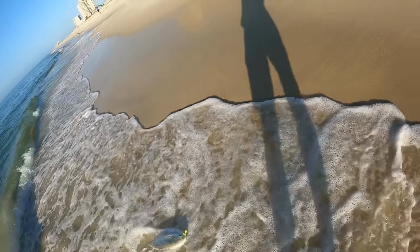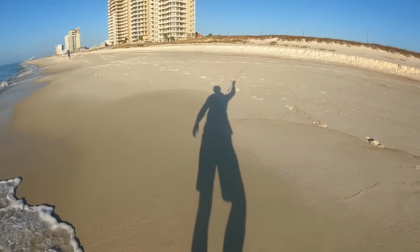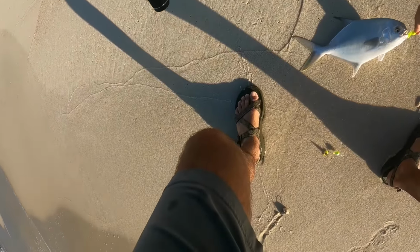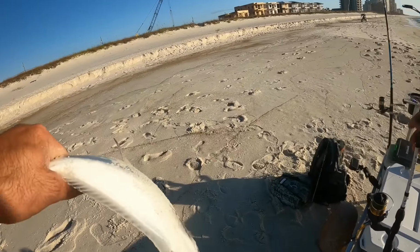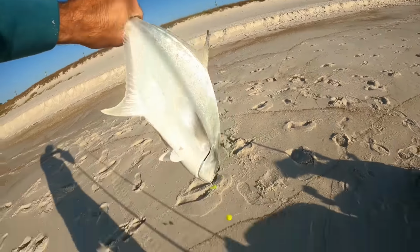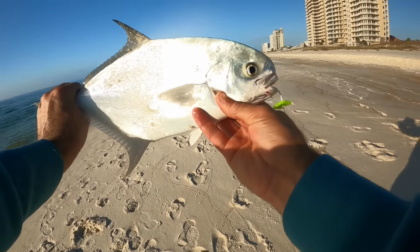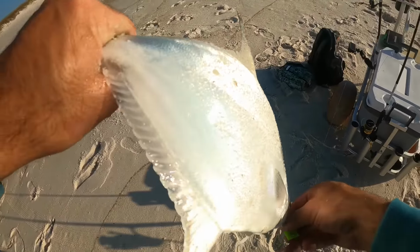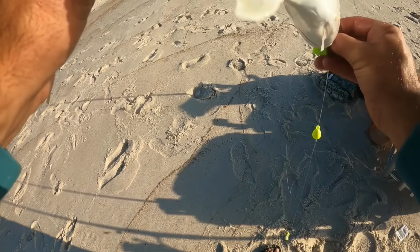It's a big one, too. Oh, baby, I got a pompano. Let's go. Yeah. Oh my gosh. Guys, I do not think that that is what is stealing my bait. Blane is going to be surprised. I'm gonna put him in my cooler and I'm not gonna tell Blane when he gets here.